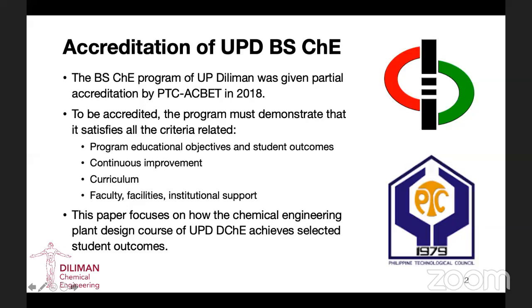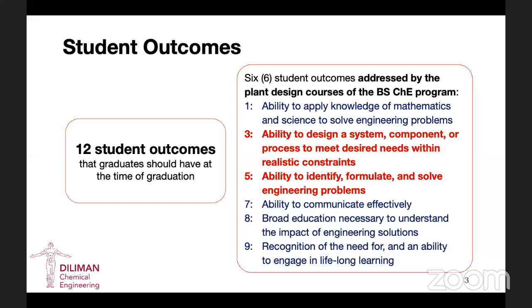For this paper, we focused our attention on how the plant design courses of UPD ChE, that's CHE 141 and CHE 142, fulfill certain selected student outcomes specified by PTC as one of their criteria. According to the PTC, an engineering program must demonstrate that its graduates possess the attributes of its student outcomes by the time of graduation. Graduates are expected to build on this foundation as they progress with their practice of engineering.